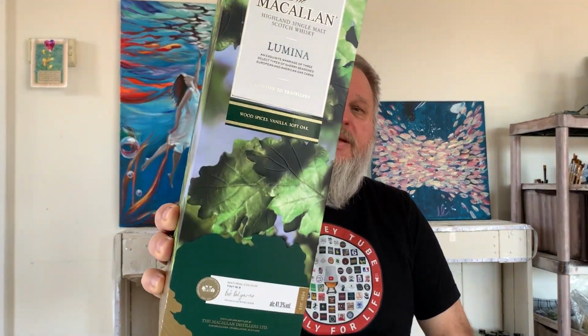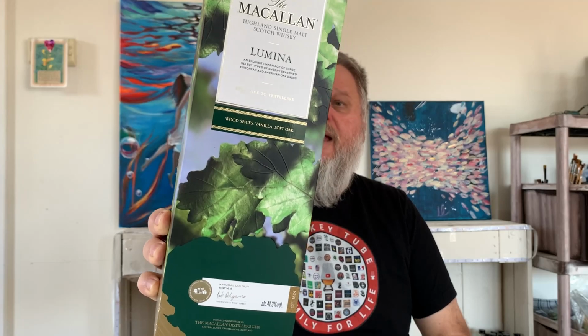This one I pick up at the duty-free stores. So when I see a special at the duty-free stores and I look online and I see it's much cheaper there than in the local store in Belgium, I will definitely give it a try. So Macallan, the one I have not opened this one either, the Luminia. Bottle at 41.3% ABV, a little bit on the soft side. Woody, spicy, vanilla, oak. So that's something that's going to have to open for the future.